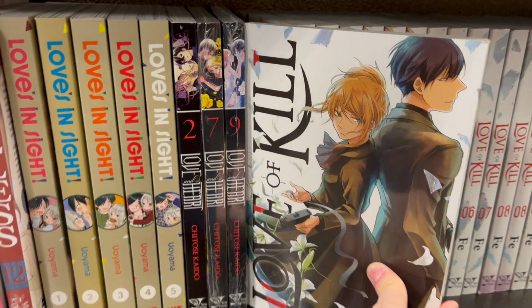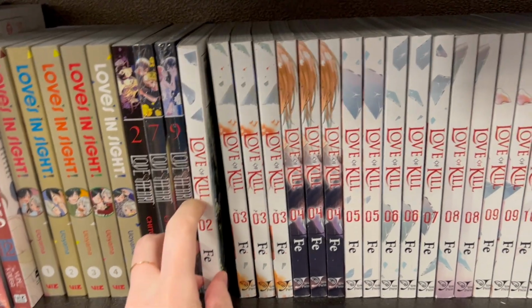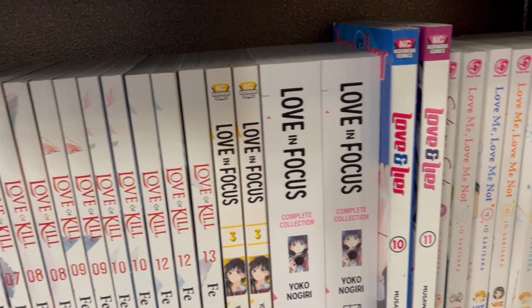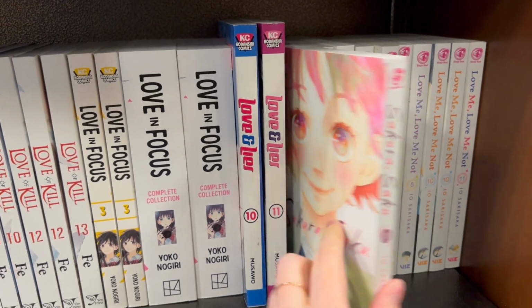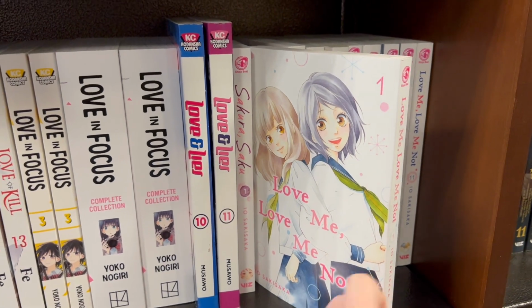And then Love of Kill. I think I pull out a lot of the romance copies here that I see on the shelves, but here's another one. Haven't read it, but I heard it's action-packed with some romance. And then here's another one, Sakura Saka. Just pretty beautiful volume covers on these.